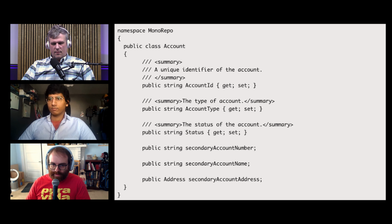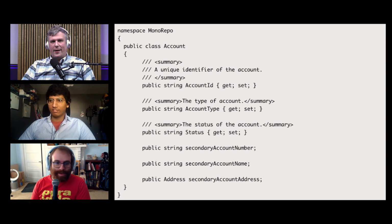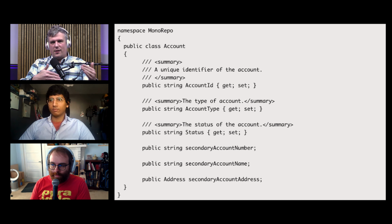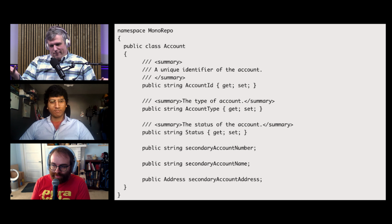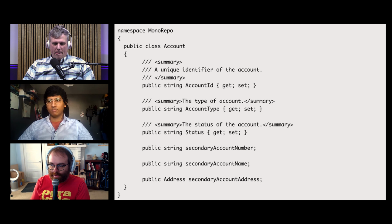Status is not necessarily, especially because that's a string, right? Status is a string, so I have no idea what that is. Normally I would expect that to be an enum or something that has a baseline set of statuses that I care about. But the comment doesn't make it any more clear. The status of the account, just get rid of it. This comment's not helping. But if you're going to use them, they should be on all of the things. 100%, it's just a consistency thing.